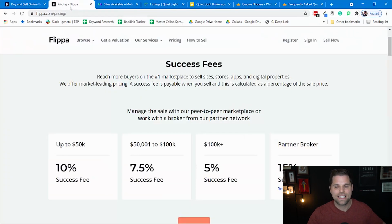In terms of the pricing and the success fees, this is how they break it down. So up to $50,000, they take 10%. So if your site is $50,000 or under, they take 10%. If your site is $50,001 to $100,000, it is a 7.5% success fee. If it is over $100,000, it's a 5% success fee.